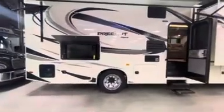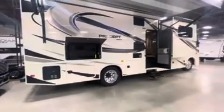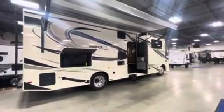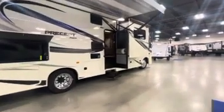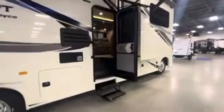These are already equipped with a backup camera and side view cameras, so when you activate that blinker, let's say you turn on the right blinker, your right camera will activate and come on. We'll go ahead and take a look.